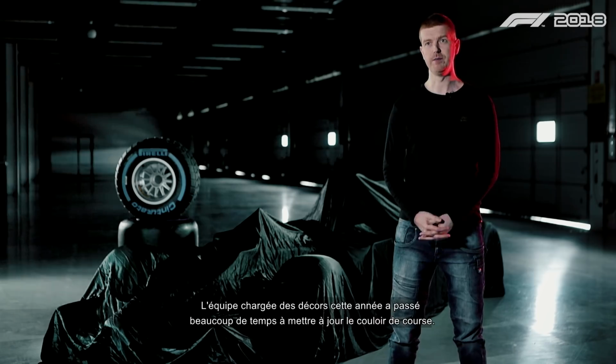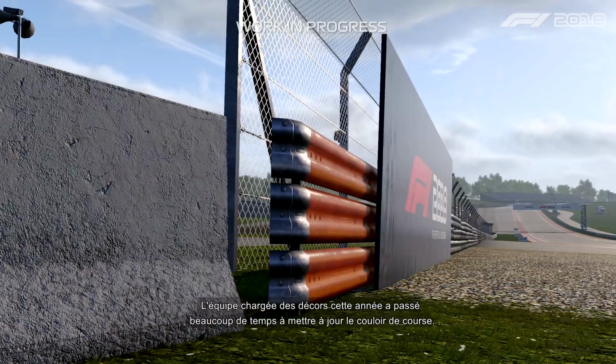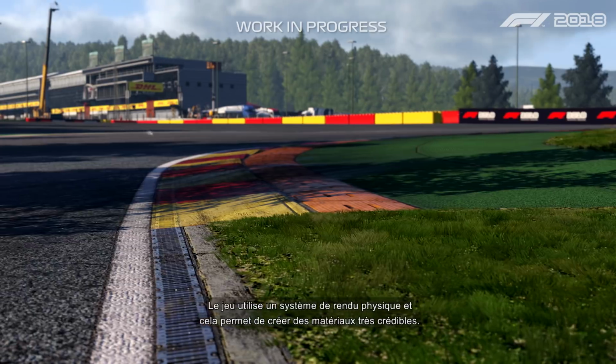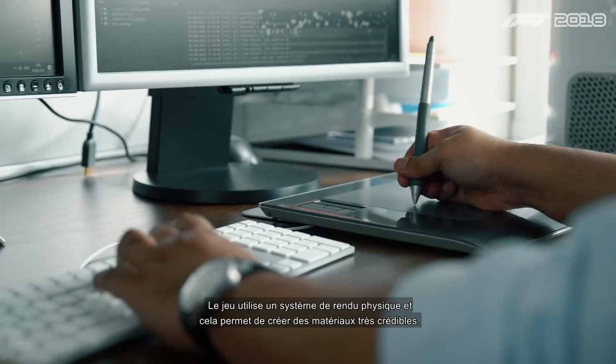So the environment art team this year have spent a lot of time really updating the race corridor. That's everything from the fences and the barriers, the armcos, to the track materials themselves. The game uses something called physically based rendering, and that allows us to create materials that are very believable.